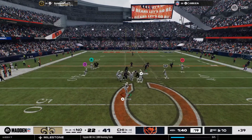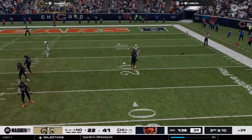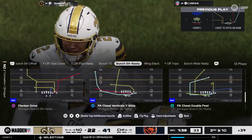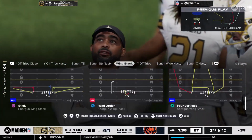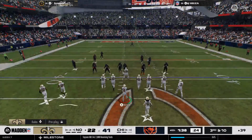To the air once more is Rattler. And this one too low. He started out having some troubles back in the first half connecting with his receivers. Really hasn't gotten a whole lot better. Yeah, he's at less than 50%, and you and I both know that just won't do. So I would think about spreading things out, putting it on the receivers, make them win those one-on-one battles on the perimeter and find their way open.